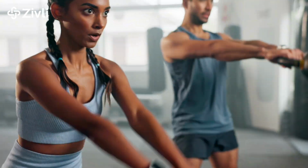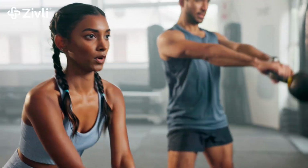If you're new to exercise, just start small. Even 5 to 10 minutes a day can help. Ideally, you're going to want to build up to at least 30 minutes of cardio each day and strength training all major muscle groups at least twice per week at a moderate to high intensity.